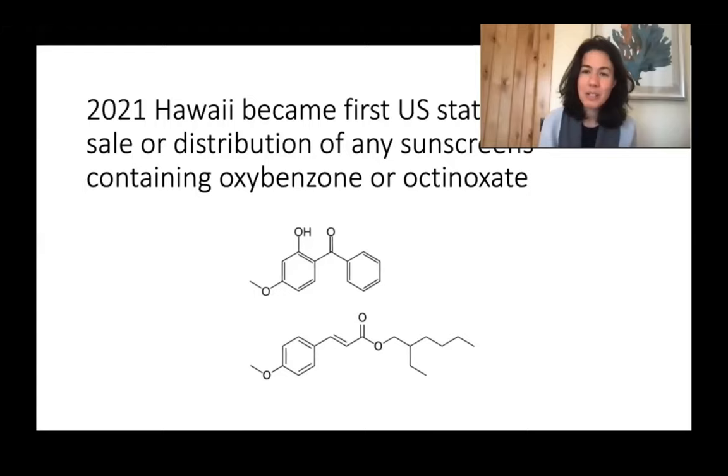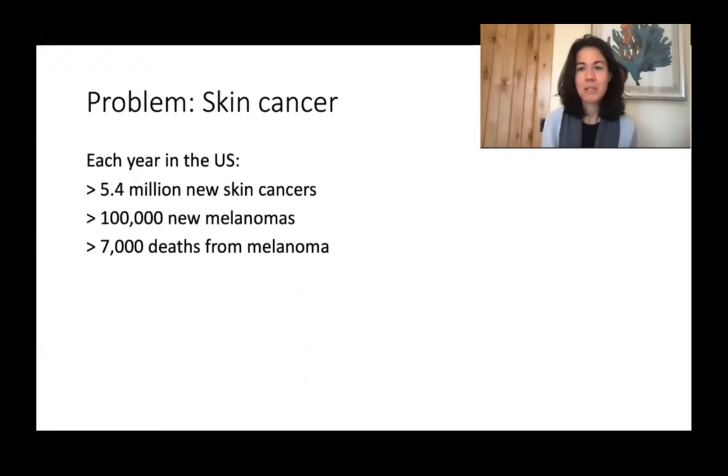So based on this evidence, this year in 2021, Hawaii became the first US state to ban the sale or distribution of any sunscreens containing these chemicals. And there was some concern among some in the dermatology community because ultimately we still have this major problem of skin cancer. So each year in the US, more than 5.4 million skin cancers, including basal and squamous cell cancers, over 100,000 new melanomas, and over 7,000 deaths from melanoma.